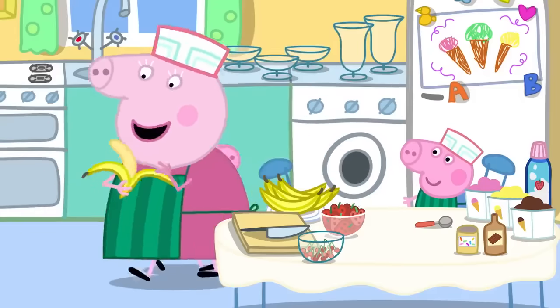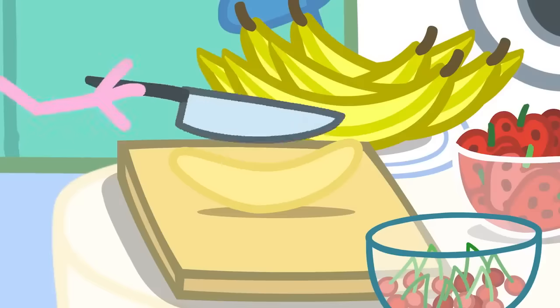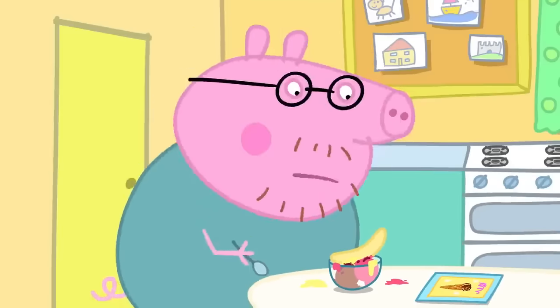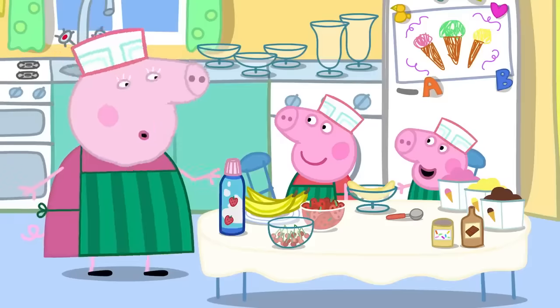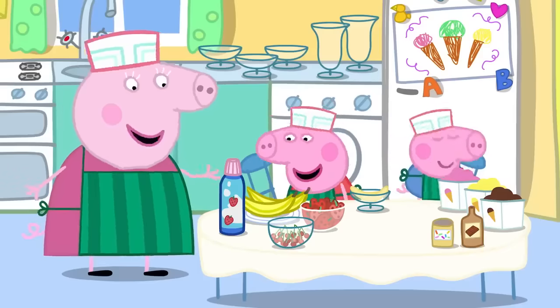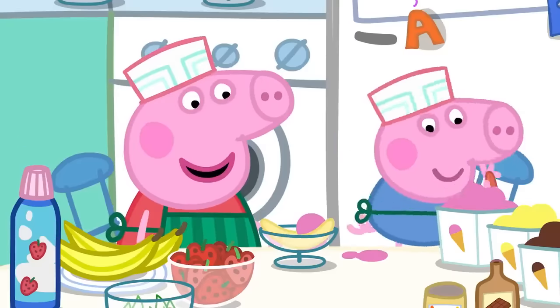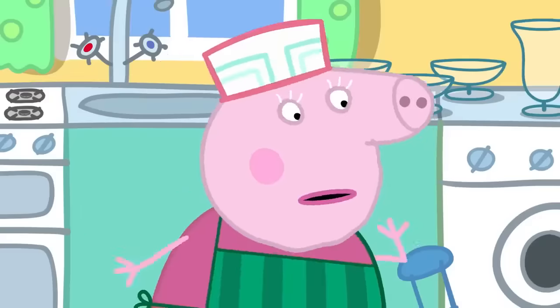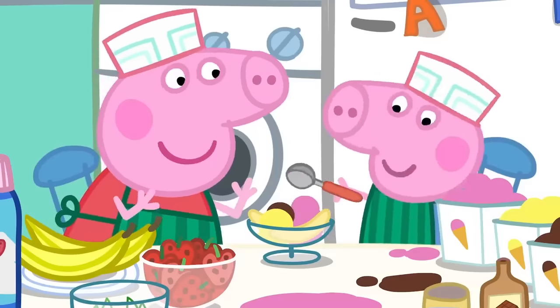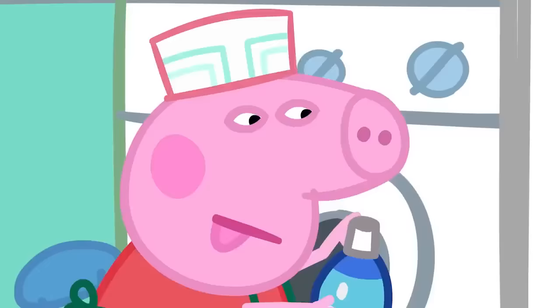It's a type of dessert. First, we need to cut a banana in half. Nana! Oh! Ho-ho-ho-ho! Now we add ice cream, cherries and whipped cream. George likes adding the ice cream. Careful! Don't squish the banana. And Peppa really likes adding whipped cream.